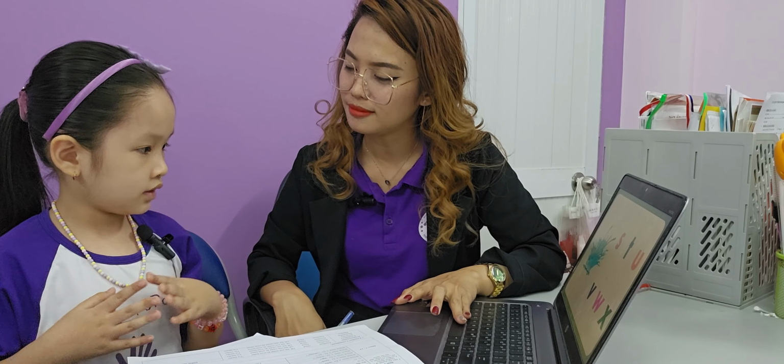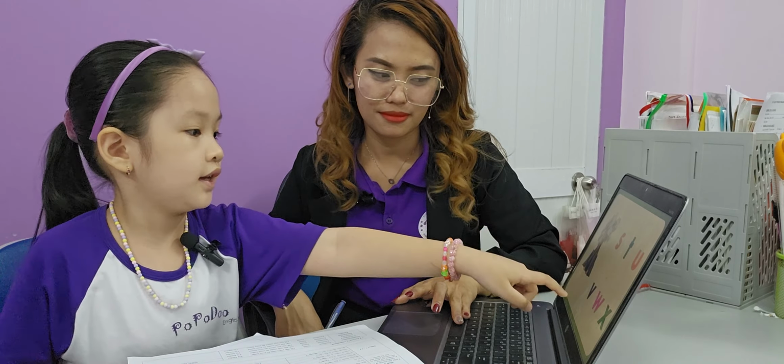T. Tiger. Well done. Which letter is for water? W. Water. Good. Which letter is for ox? X. Ox. Which letter is for volcano? V. Volcano. Perfect. Well done, Aurora.